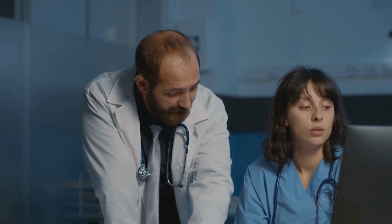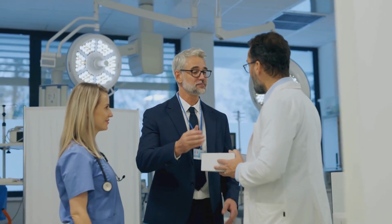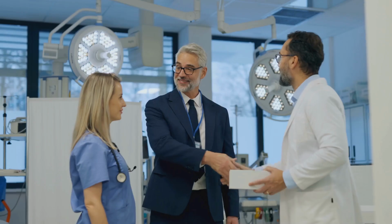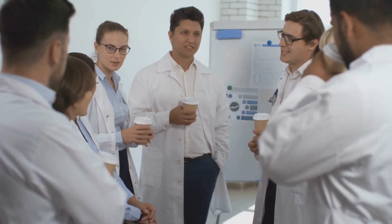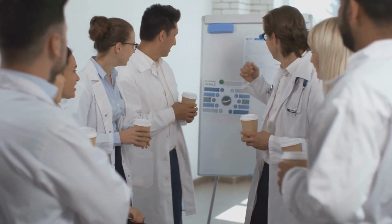The field of clinical research is rapidly expanding, offering long-term career growth, whether in academia, pharmaceutical companies, healthcare organizations, or government agencies. The demand for skilled professionals is higher than ever. 4. Personal fulfillment. The work you'll do in clinical research isn't just about data and trials. It's about helping people live better lives. The sense of purpose that comes from contributing to groundbreaking healthcare solutions is unmatched.